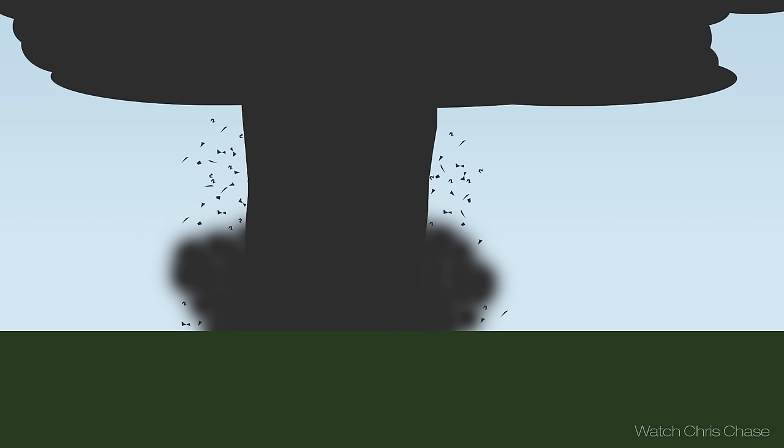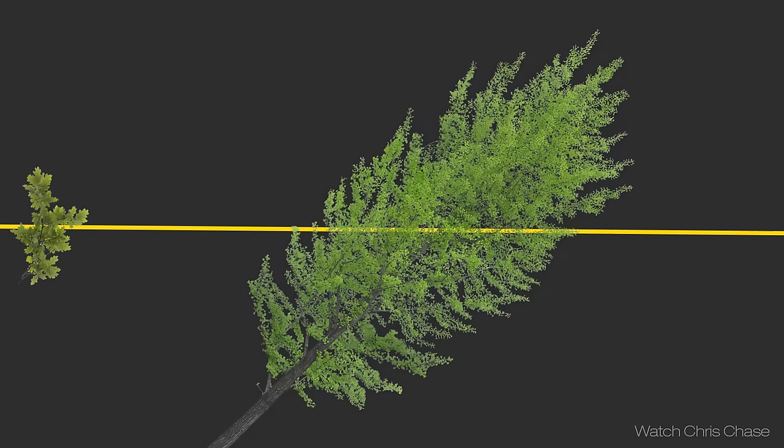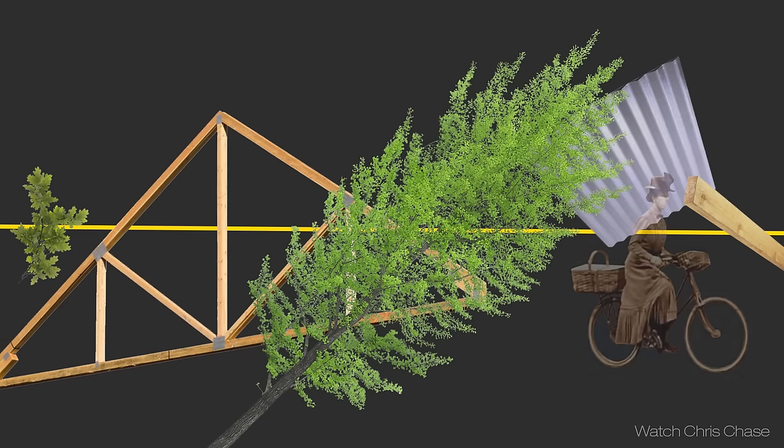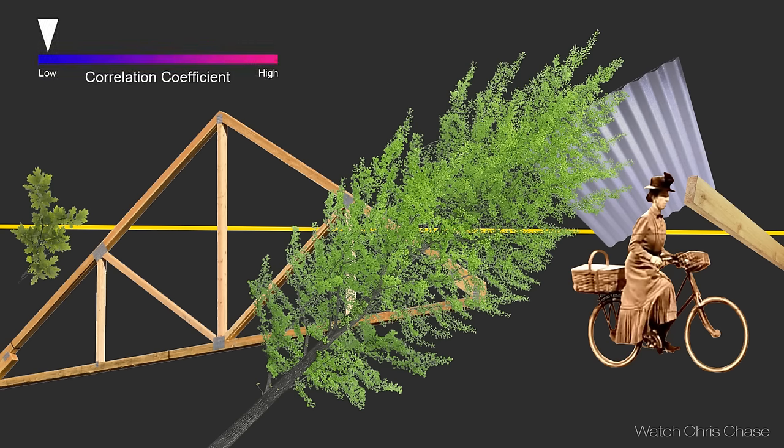Some of this debris gets lofted up into the air, so high that the radar beam hits it. And while many tornadic storms bring heavy rain and hail, strong enough tornadoes can start lifting other stuff up there. Things like tree branches, whole trees, 2x4s, roof trusses, metal sheeting, and Miss Gulch. When this happens, the stuff that's up in the air is not uniform at all. The correlation in size and shape is very low. The correlation coefficient plummets dramatically in the area of all that debris.